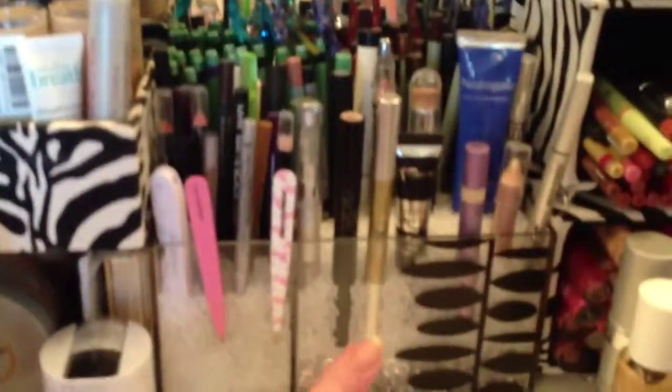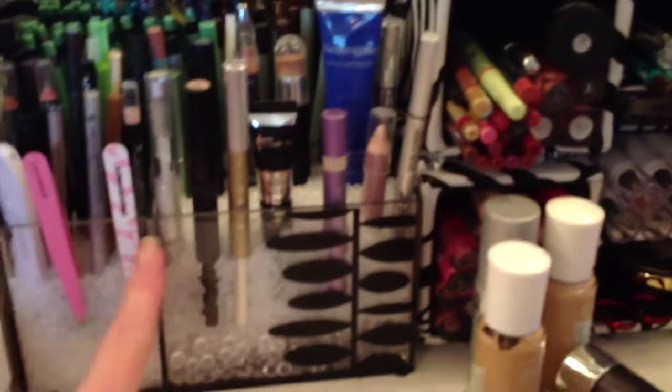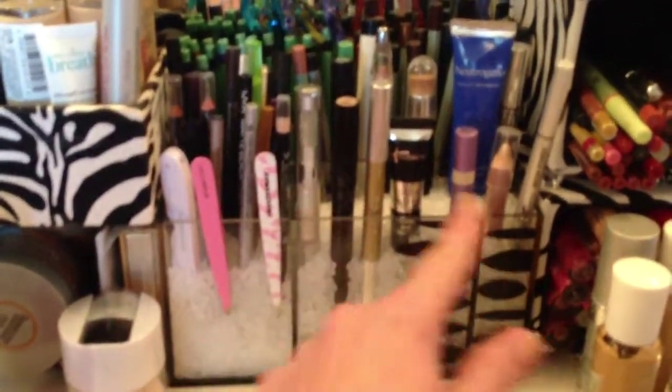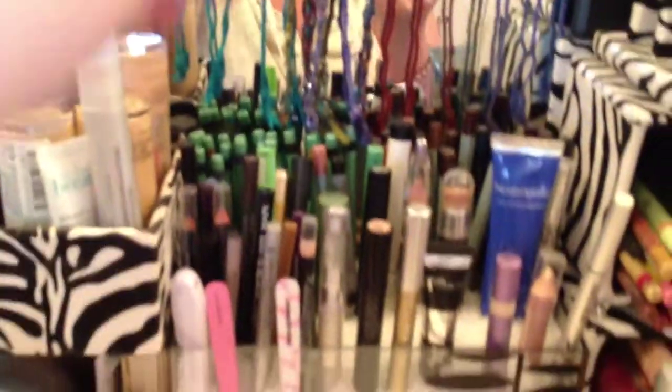Okay, so this little guy is just plastic. It's like an acrylic, and it's got dividers. This is one area, this is another area, and then there's another divider right in the middle, and it goes all the way across. And so I have those. I have a couple of different ones.